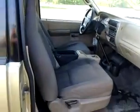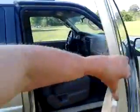Something that somebody else who has a Ford Explorer can look into: the 2003 models. These little side windows open like this. The 2001s and 2s, the glass pops open right here. This opens up like a little fly window. There are factory tinted windows.